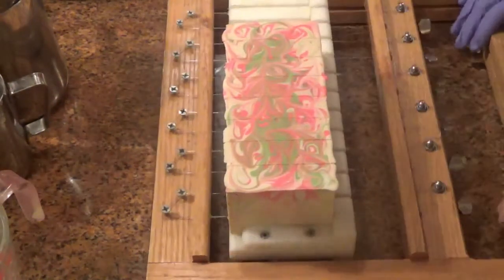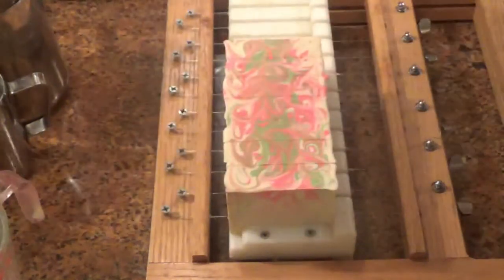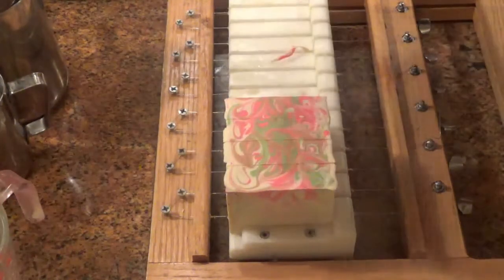All right, and we're back for the cut. Pop the soap out of the oven after about 24 hours. And just really happy. Nice little quick chop soap swirl, nothing fancy. But again, this soap smells really, really nice. I like the colors. The lighting is a little bit off in my kitchen. I probably need to add another light just to get a little bit better light for the video.